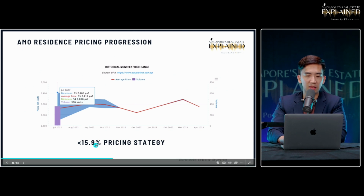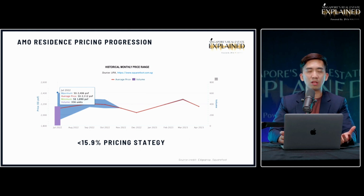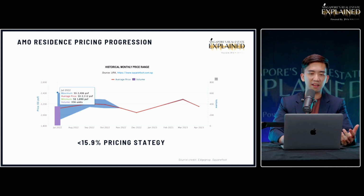So they want to be 15.9% above the break-even price on average. And it's something very decent, with some developers charging 40, 50, 60% to capture the market. But you can see UOL's strategy is very interesting.